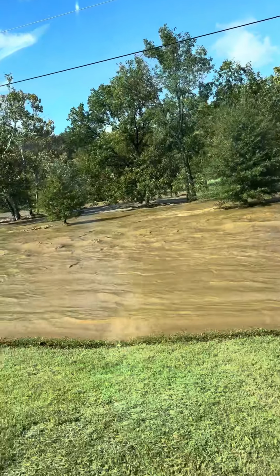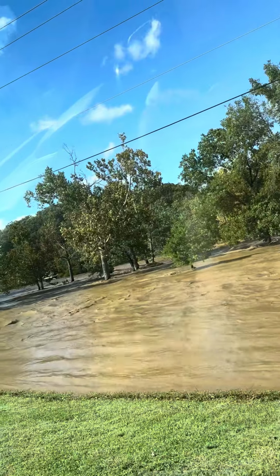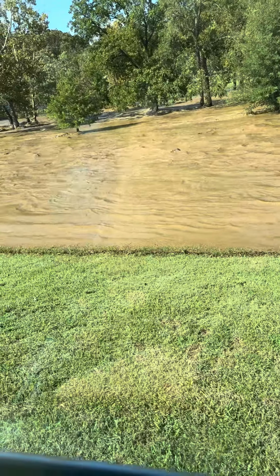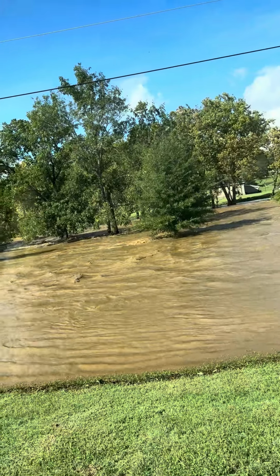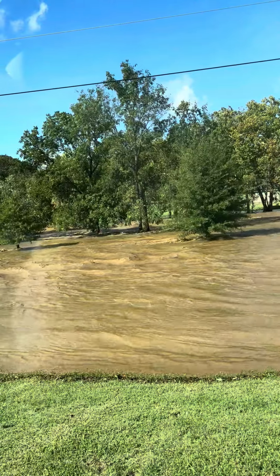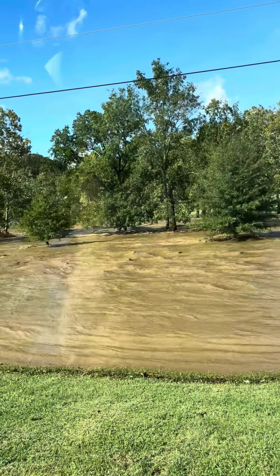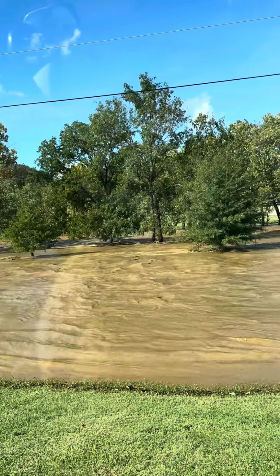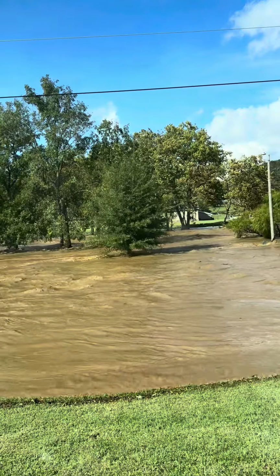Here's some more video of the river that's usually about maybe a third as wide as it's showing right now. This is usually grass. I mean, we're just barely off the road right here. And you usually have grass all the way down to where you see those trees, that back line of trees. And then you've got like a three-to-four-foot bank that goes down into the river. So there's definitely a lot of water. And over on the other side, you usually have a higher bank on the other side of the river.